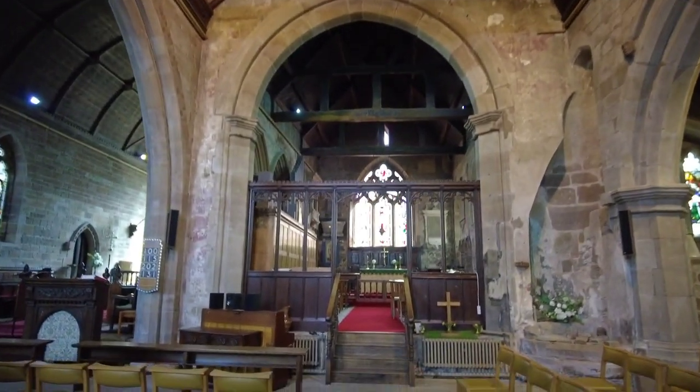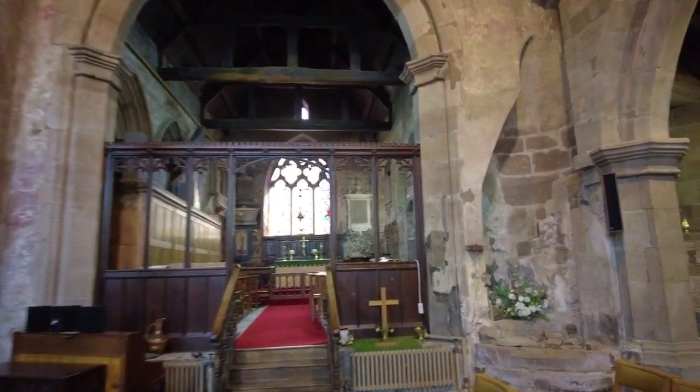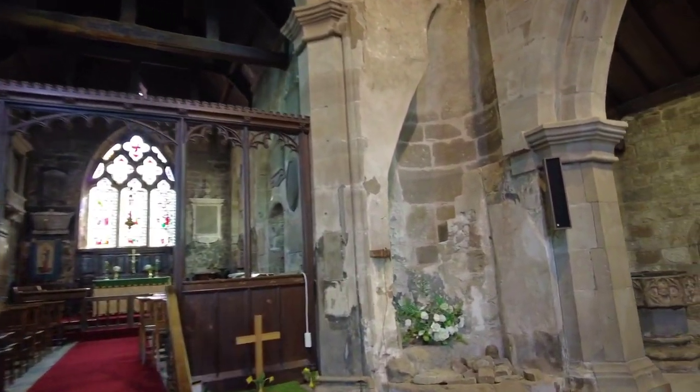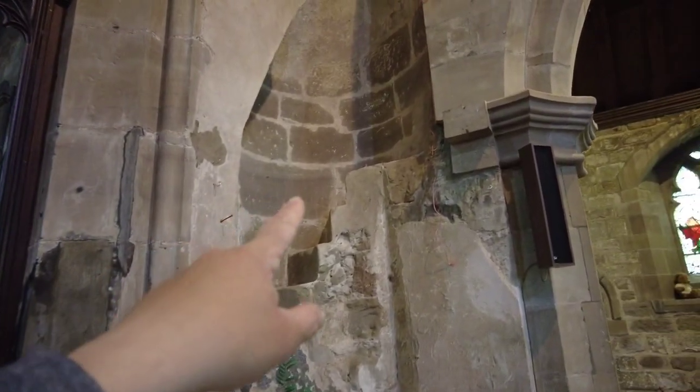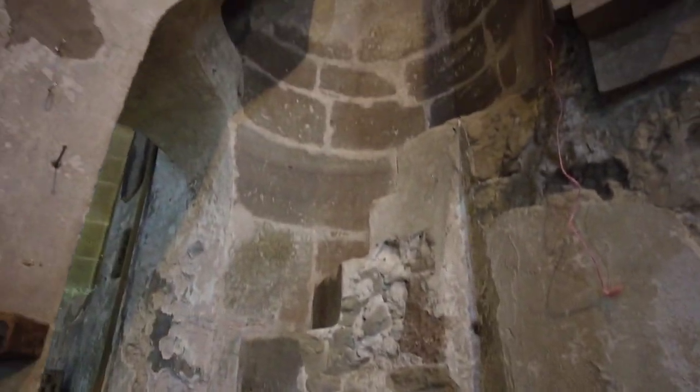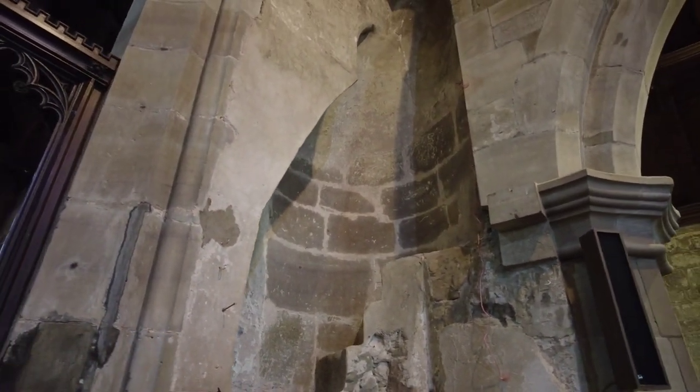Let's go and check out down here. Wow. Check out that. I mean, where did that lead years and years ago? You see the stairs leading right the way to the top, going up there. So was there another bell tower here many years ago? And that's actually where that went to.